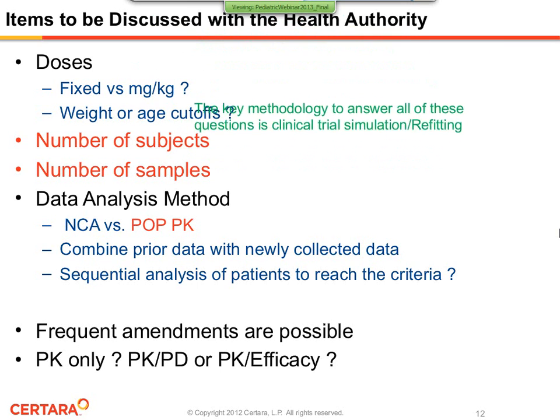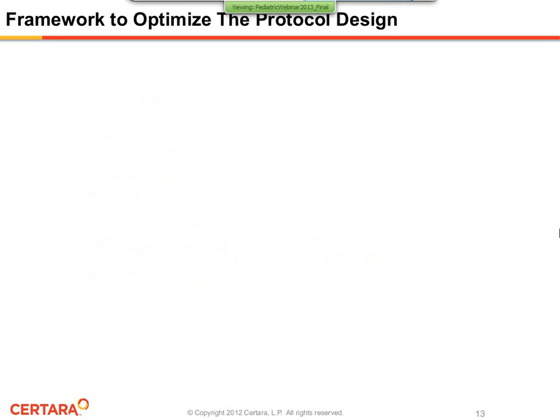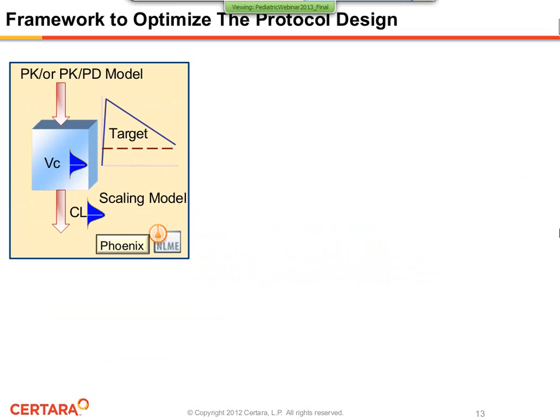So what I will be showing you is how the key methodology to answer all of these questions is a combination of clinical trial simulation combined with estimation and refitting. Easier said than performed, there are many challenges to this framework.